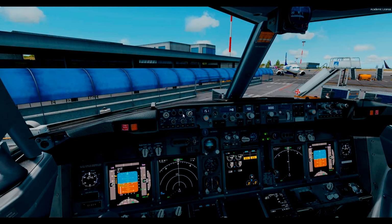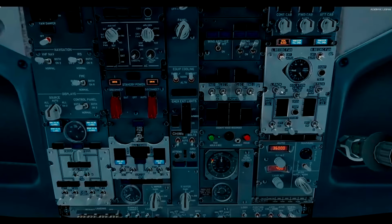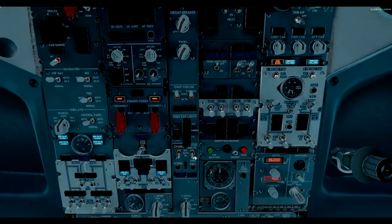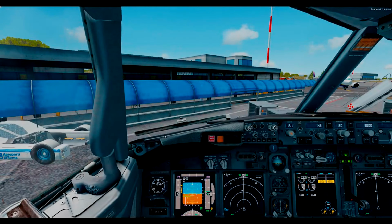Our barrel was so off, I don't know why I was doing that. We actually just matched this like so. Oh, I read it wrong. Okay, never mind. I always read things wrong. It's all good. Anyway, that is all good. Our packs can come off, like so. Our seatbelt signs can come off. Awesome. Let's actually request deboarding.